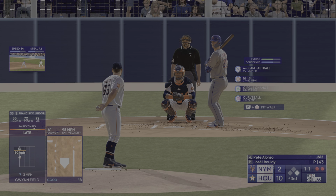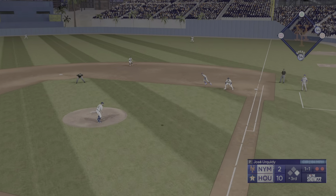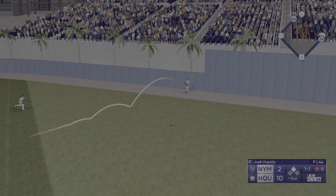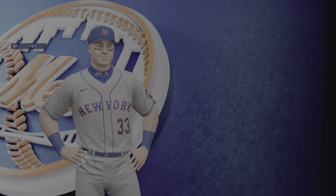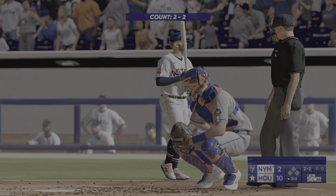Kind of a risky pitch coming inside with the breaking ball like that. You have to bury it. Otherwise... Oh, this one high and deep. Way back there. Feeling for the wall as he makes the catch. The Mets do pick up a run on this solo blast. Set for the bottom of the third.